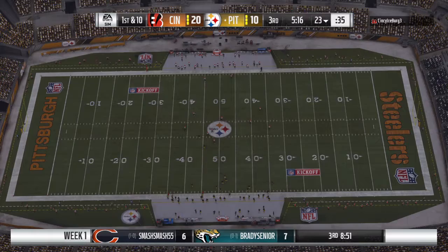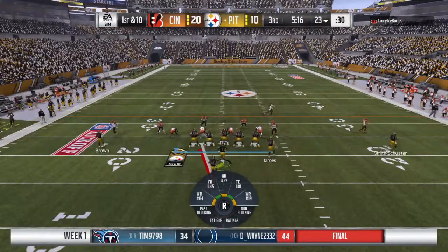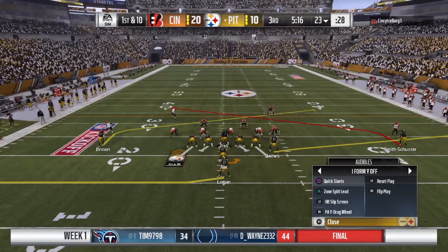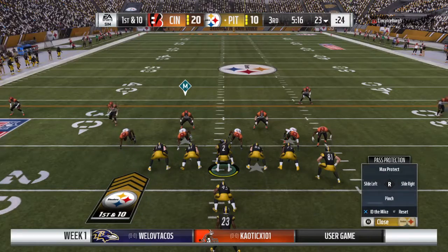I wonder now if they're going to try to increase the urgency a little bit, maybe pump up the pace, maybe go 2-minute. Who knows? Let's see what they decide to do. All right, here we go. 3-19.